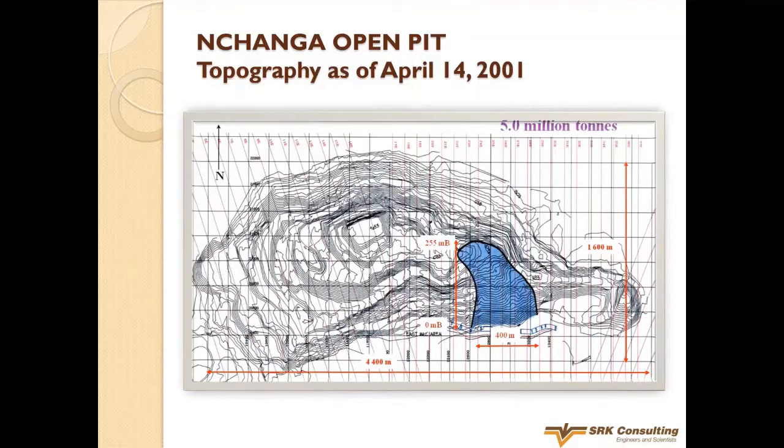What had happened was, this is looking north to the top of the page, where this blue swathe has gone down into the bottom. All the operations were taking place down there. And that, in fact, was at the 255-meter bench. And that was about 350 odd meters below surface at that time.